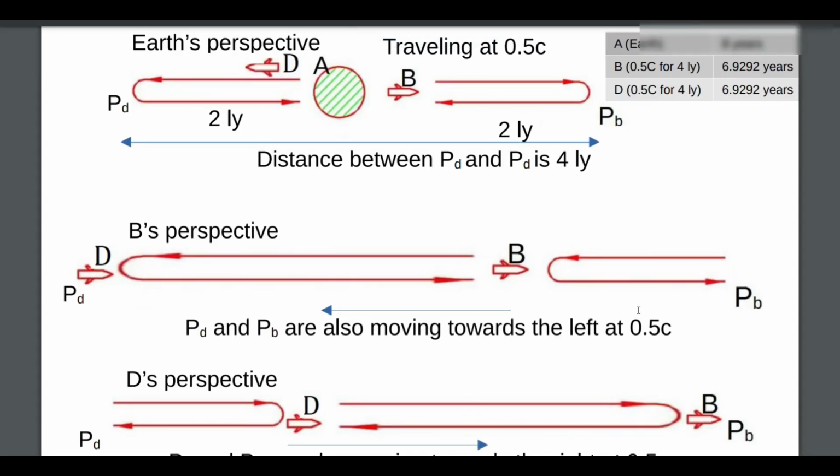Okay, so some of you might still be confused or in disbelief that this is a solution to the twin paradox. So I will explain it further with this bonus section. We have ship B and ship D traveling away from each other at 0.5 c, hitting point B and point D respectively, and then coming back. Again, they travel for 2 light years each before turning around.